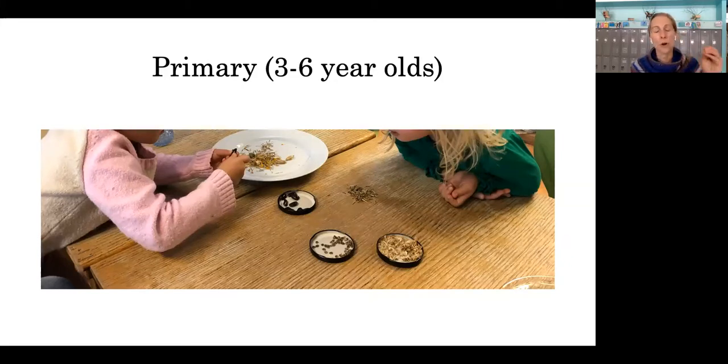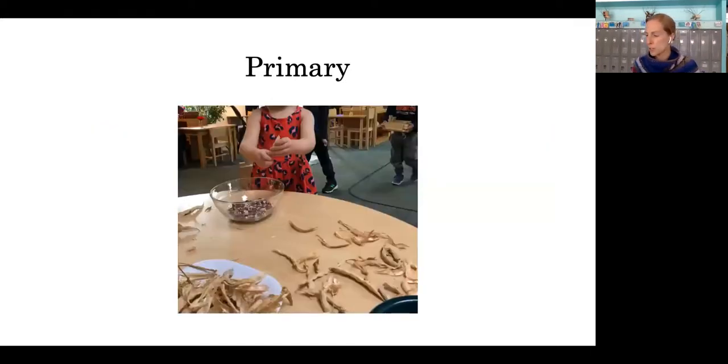They can do this for hours. So here it looks like I've got calendula, bean, marigold. I'm not sure if that's hollyhock or not. Primary also, we have them involved in dry seed saving. So 3 beds we have for the toddler program, and then we have 5 raised beds near the primary playground.